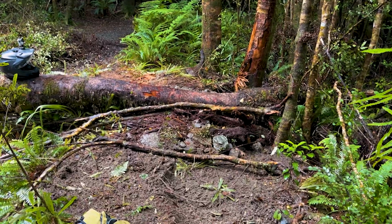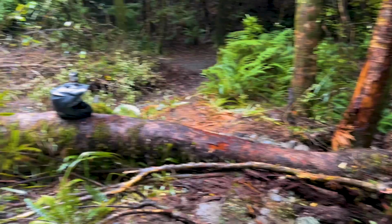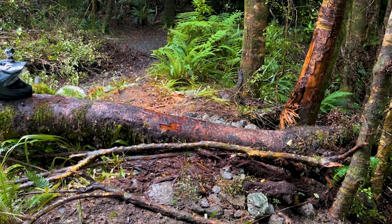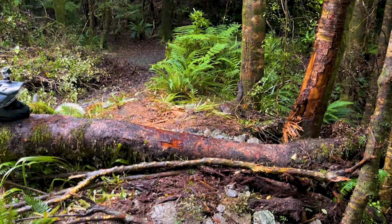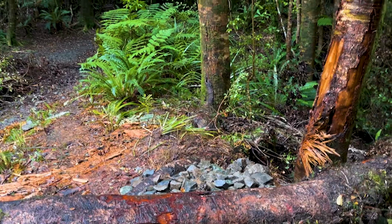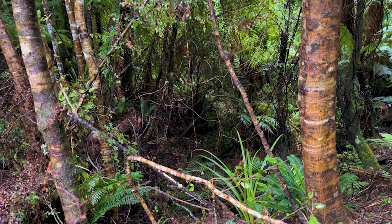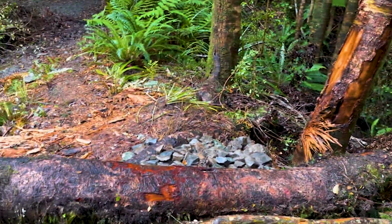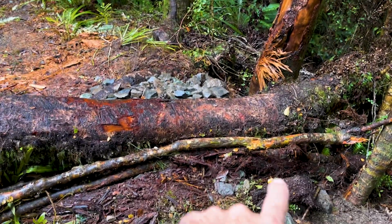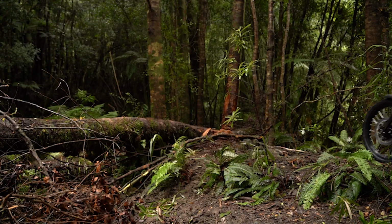Okay team, so I've reached a bit of a dilemma here. Come across a tree, this is the way over. It's normally quite doable, but since it's sloping that way and it's real wet and this tree is real slippery, the last thing I want to do is end up down there somewhere with more than a 200 kg adventure bike. So plan of action is, I'm going to get some more of those rocks, chuck them in here, make a bit of a smoother edge, and then go for it.